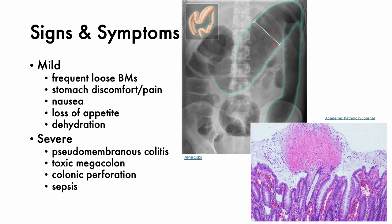One of the main symptoms of C. diff is frequent loose BMs. Maybe this is TMI, but there's a pretty distinct smell and texture. So a lot of the times you can tell someone has C. diff before you get any testing done, but of course you want to get that confirmed by the lab.